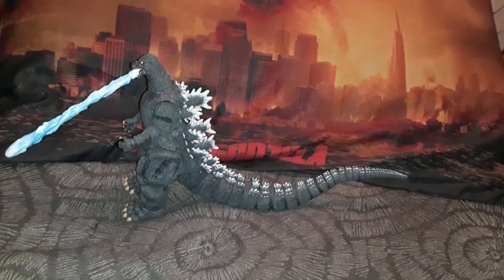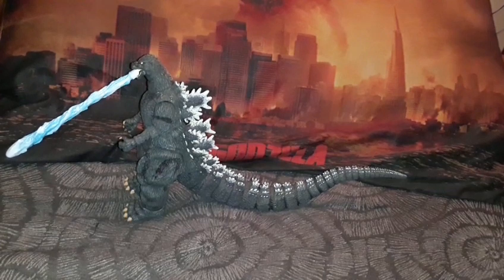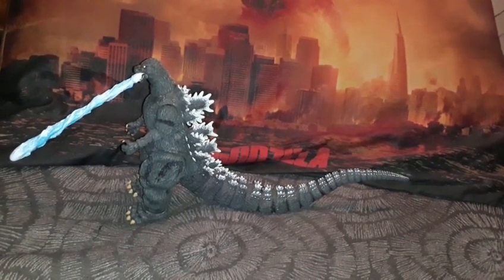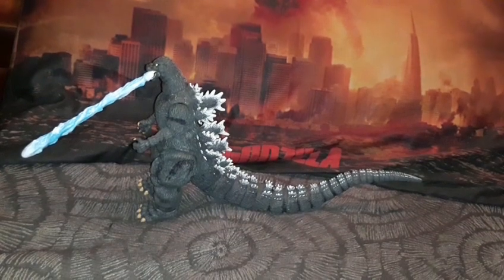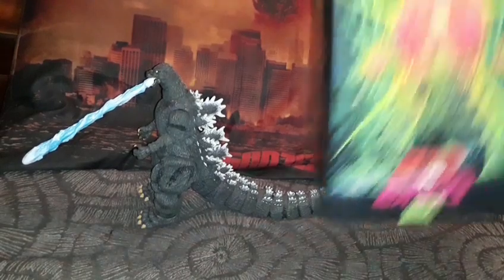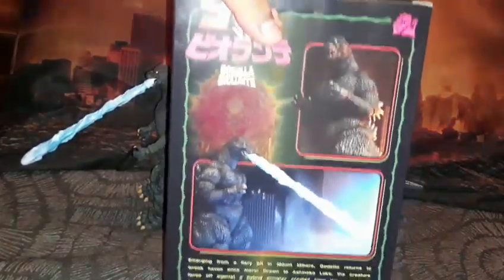This was before NECA lost their license to Godzilla, after the Playmates made the Godzilla vs. Kong figure. But guys, I'm pretty sure NECA is still going to make Godzilla in the future, but I'm not too sure about it. So yeah, the figure looks pretty cool, and it comes with box art. I like this one with atomic breath.